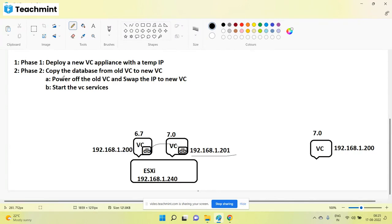While second phase, you have to click next. It will say first stage is completed. You want to proceed with second stage. Yes, click next. When you click next, it will happen. Okay, it will ask for one password. Old vCenter administrator at vsphere.local password, and we will enter that. Once you enter, it will copy automatically.